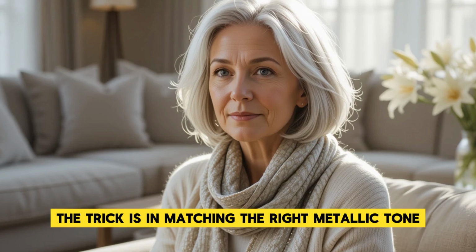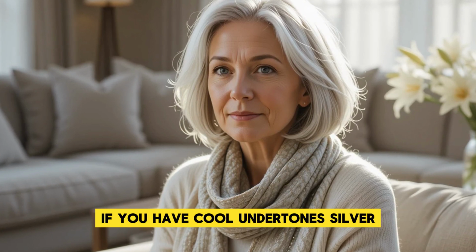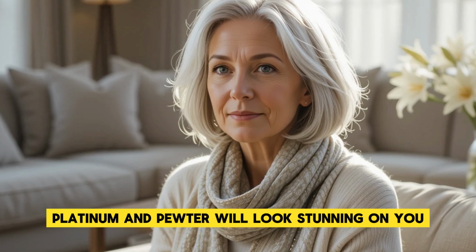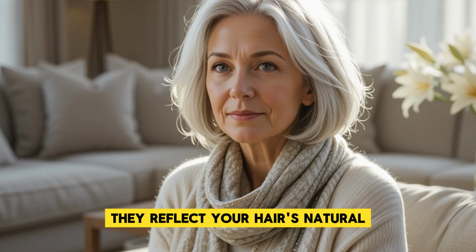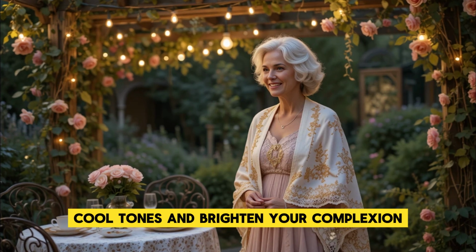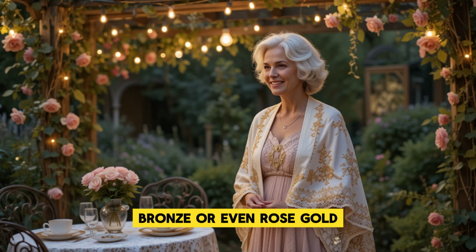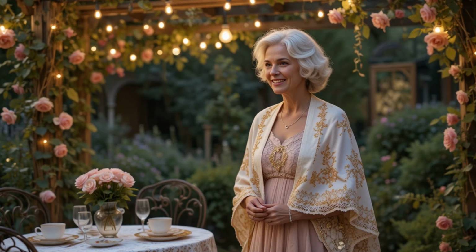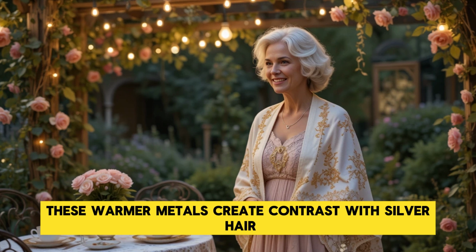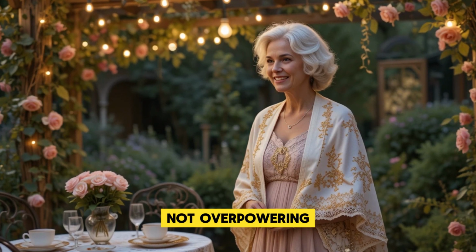The trick is in matching the right metallic tone to your skin's undertone. If you have cool undertones, silver, platinum, and pewter will look stunning on you. They reflect your hair's natural cool tones and brighten your complexion. If you have warm undertones, gold, bronze, or even rose gold can bring a beautiful glow to your face. These warmer metals create contrast with silver hair in a way that's flattering and soft, not overpowering.